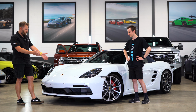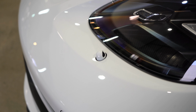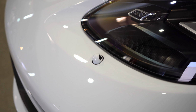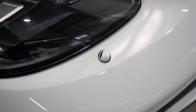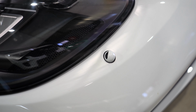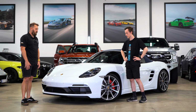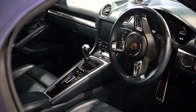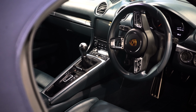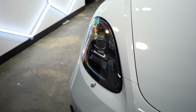Especially around these washer jets, it fits spot on, not half on there, half off there. So really happy with this, and I'm sure when the customer comes this afternoon to pick it up, he's going to be stoked. Yeah, I think overall an amazing result. Absolutely. I'm really happy.